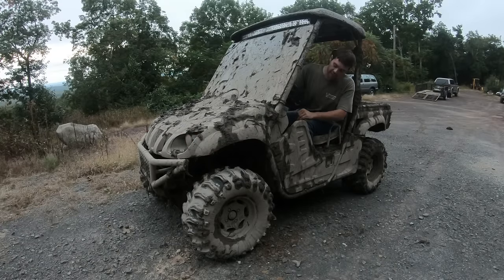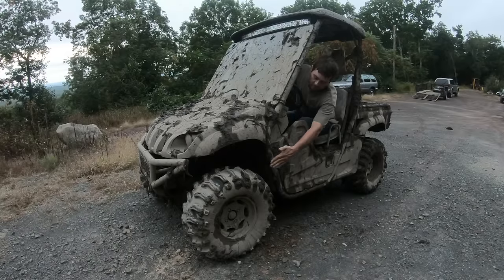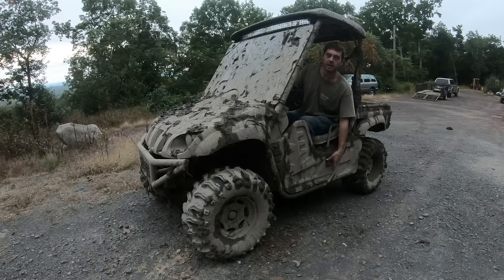What I want to do to this is it throws mud all over itself. That's very frustrating. I think if I put some wider fenders on here, that would fix that problem. So let's get it cleaned up and then get some fenders on this thing.